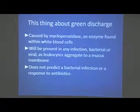But is that really true? Now we are all taught that if you're coughing up yellow sputum, that is bad, that is bacterial, please write an antibiotic. Actually, that's not true. It's caused by an enzyme called myeloperoxidase, which is present in any WBC, and it will be there whether you're dealing with a virus or with a bacterium. So it doesn't predict a response to antibiotics.